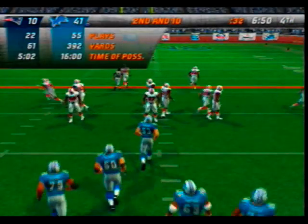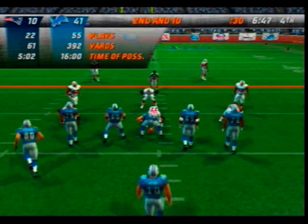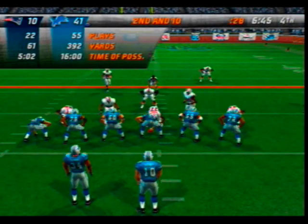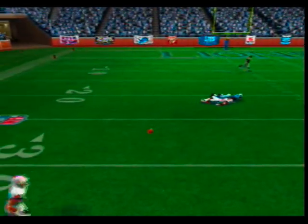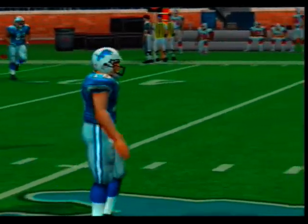It's second down and 10 to go on the 38-yard line. The Patriots come out in a nickel pack. Drops back, gets rid of it, knocked away. Pryor was his intended target. Jennings had the coverage on the play.